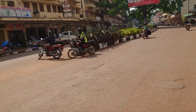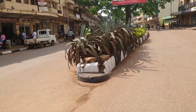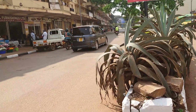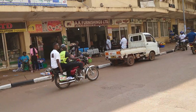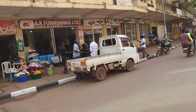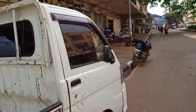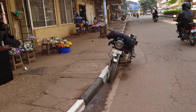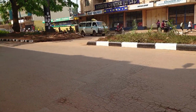Now I need to cross over. I'm walking in the middle of the street. Kampala City Council has tried to do a thing or two about the street. I have a feeling some of these buildings are quite old, perhaps over 50 years. But that's something I wasn't around to see happen. Anyway, in case you're wondering how this section looks, that's how it looks.